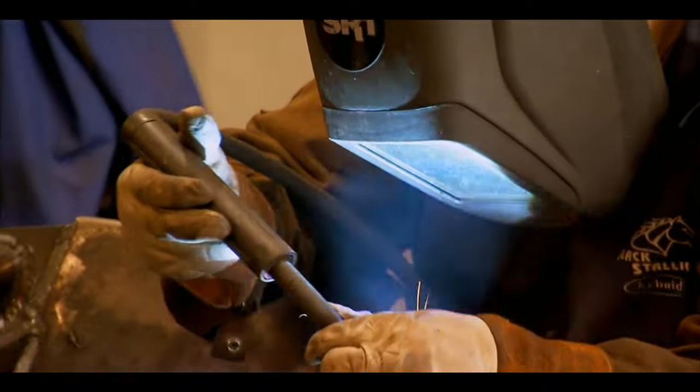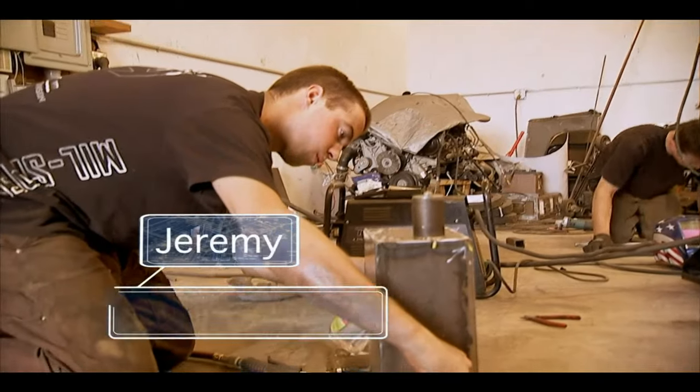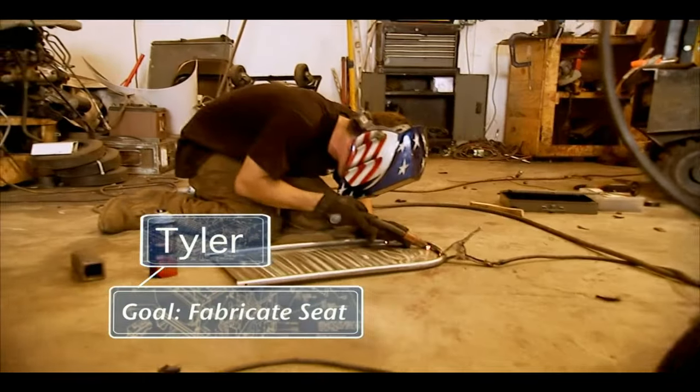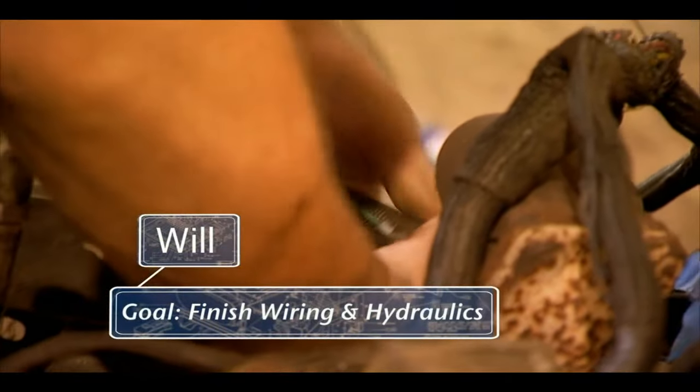Our main goal today is to get the Badger running. The engine is in, but there's a lot of other stuff that we need to do to get this thing up and running. Jeremy is building the fuel tank. Tyler is fabricating the seat. William is actually doing the hydraulics and running all the electronics.